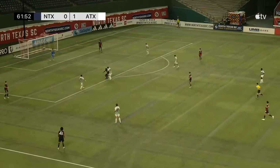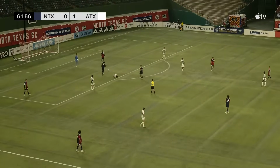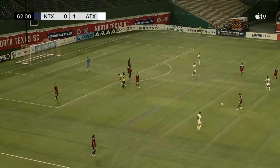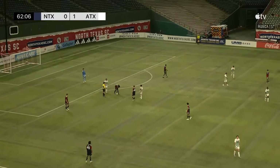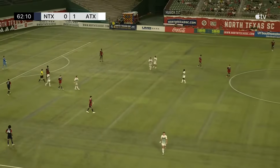Isol wants it. Isol drawing pressure. Adrian Gonzalez obliges him, and then as he stepped over the Ghanaian, tried to show the ref that there was a little bit of extra contact, but Jonathan Look not buying whatever Gonzalez was selling.